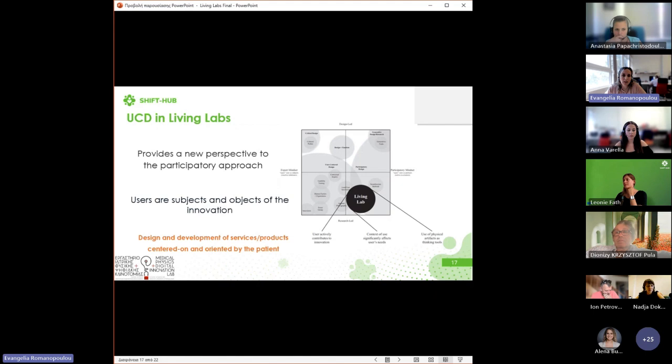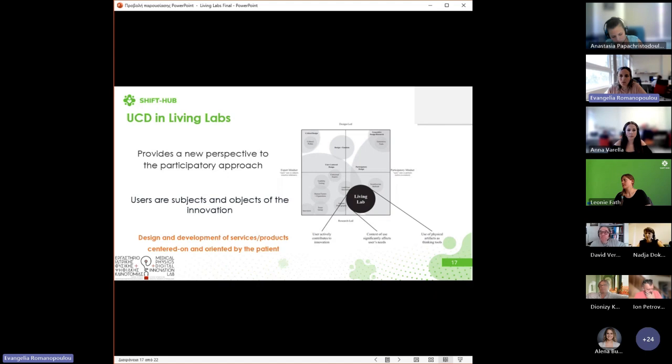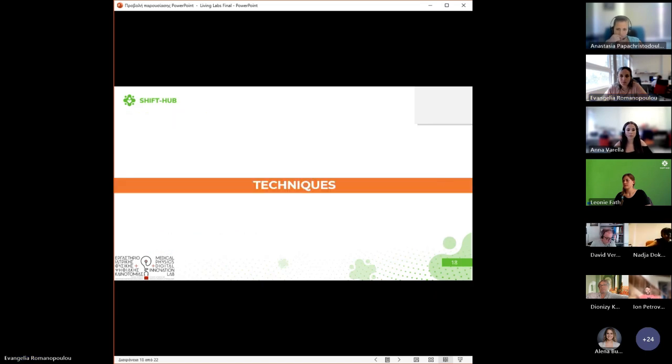This map shows how living labs are not tied to a single methodology. It's about blended approaches to match the complexity of real-life innovation. User-centered design plays a central role. It anchors the process in real user needs, helping us evolve towards more participatory, inclusive, and impactful outcomes.